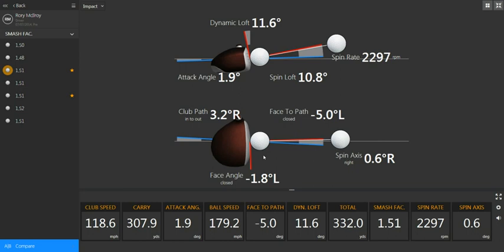Now, I've been around the game for some 20 odd years and worked with a number of top tour pros, but I think it's fair to say that Rory is by far the best driver of the ball I've ever seen. That may well sound like an opinion, but we have some pretty compelling data and evidence using TrackMan to back that up. Here are some of the reasons.